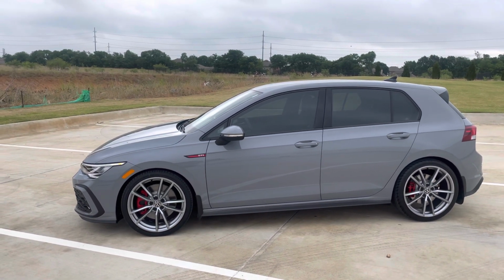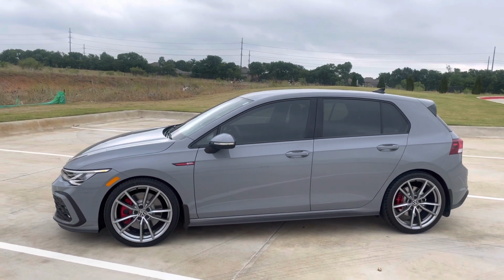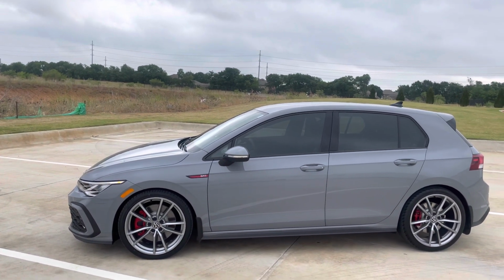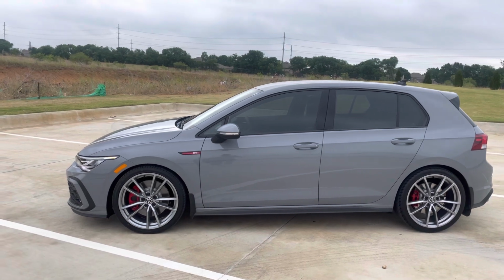Again, it's all personal opinion, but I personally think that aftermarket wheels on GTIs, Golf Rs, it's a very select few that I think look good, but these Pretorias fit right at home, that's for sure. It looks really, really good, in my opinion.